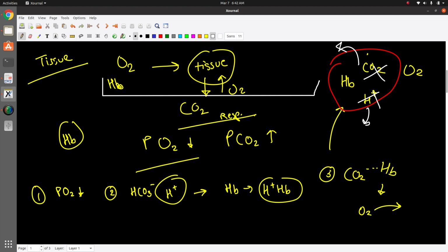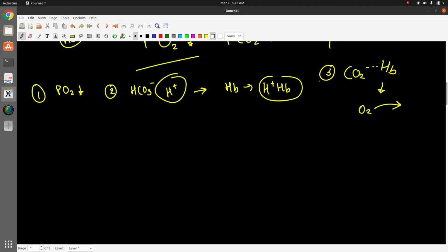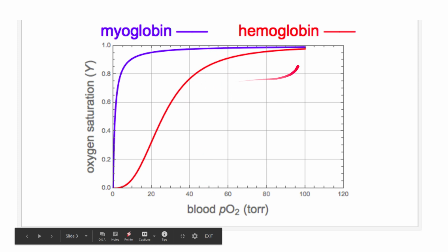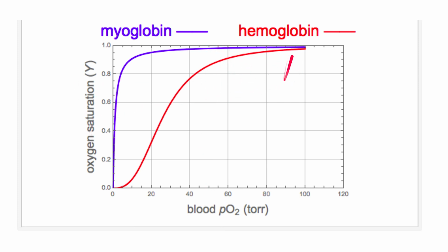So that is how oxygen is transferred. Now let's come to one important thing, that is why is hemoglobin preferred over another protein called myoglobin. So myoglobin is also known to store oxygen really well, but look at this sigmoid-like curve of hemoglobin. Let's understand its significance. You can see that for varying amounts of partial pressures of oxygen, the oxygen saturation is more or less constant here.